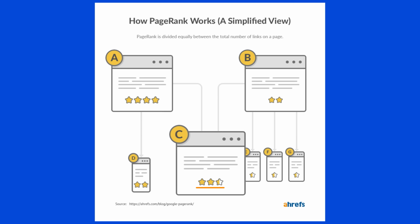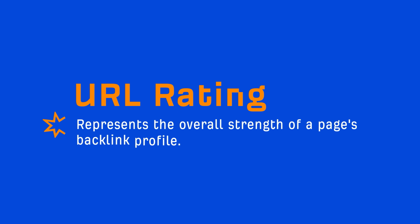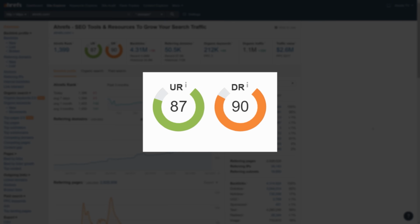Now, while Google doesn't provide PageRank or website authority scores, we have 2 metrics at Ahrefs that try to quantify it. Domain rating is our website authority metric, and it represents the overall strength of a website's backlink profile. And URL rating is our page level authority metric, which represents the overall strength of a page's backlink profile. And you'll find both of these metrics throughout most of our tools, giving you insights on referring pages.